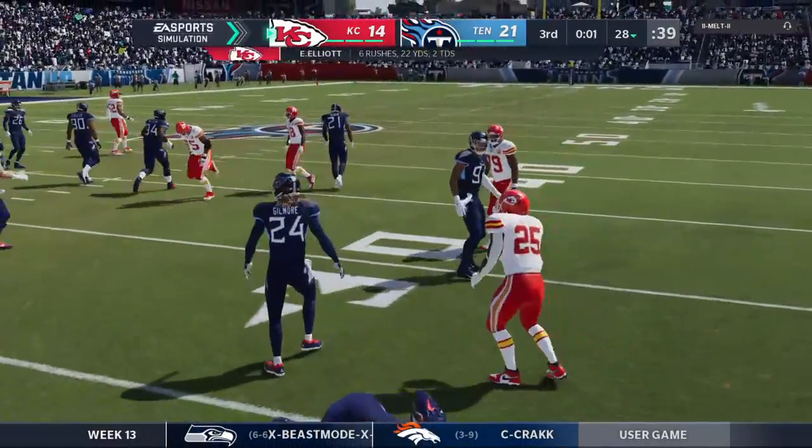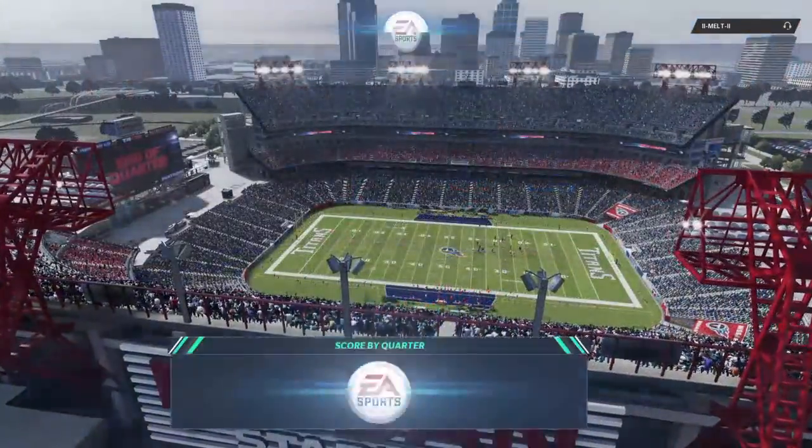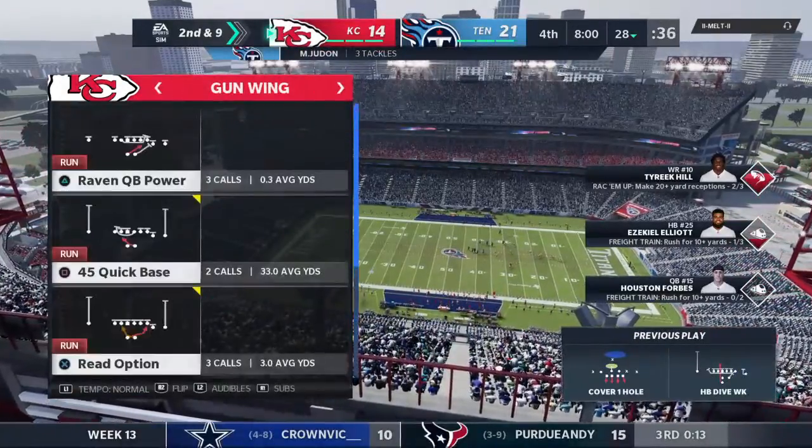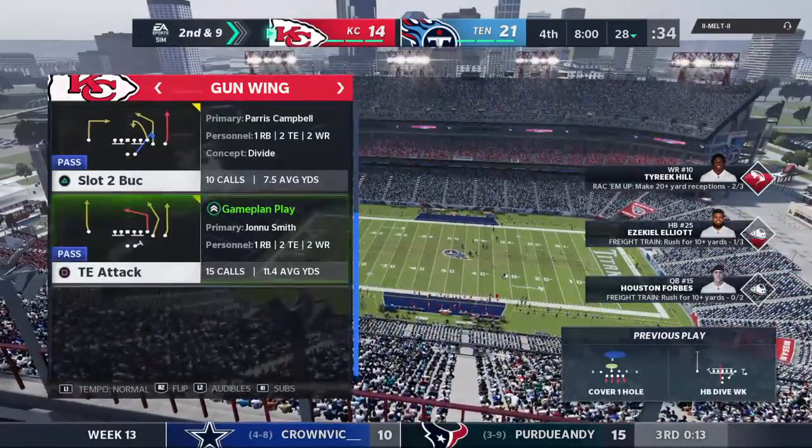Even with that broken tackle, can't go very far. Stop short of the 30. Credit him with a 1-yard gain there to make it 2nd and 9. Chiefs 14.